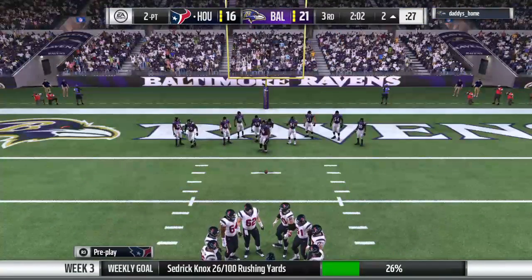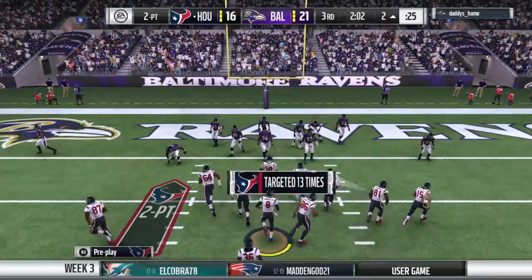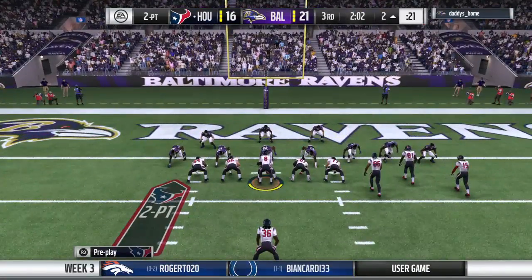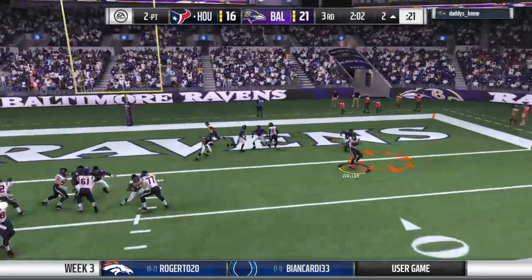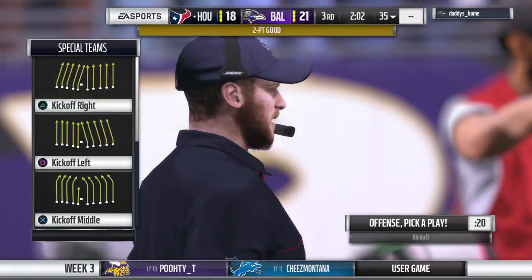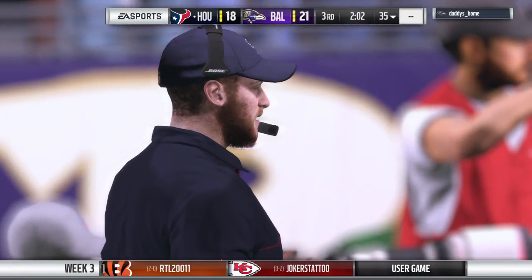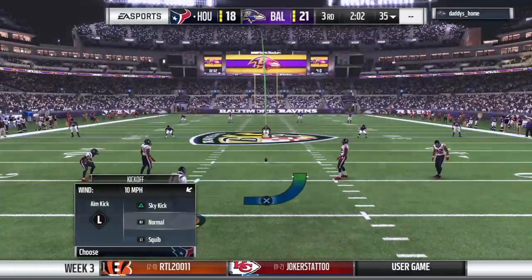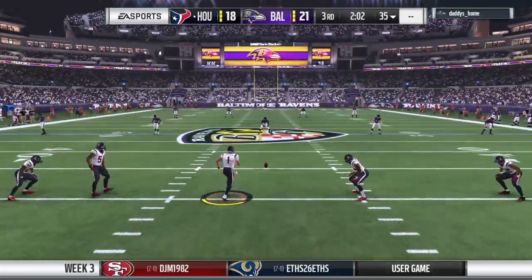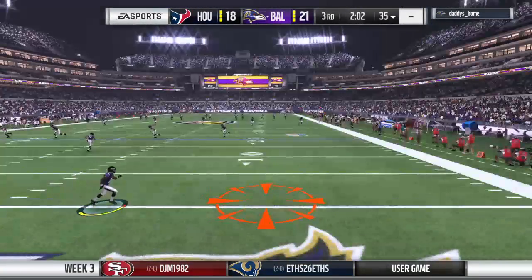And they'll get set here looking for the 2-point conversion. Mariota will look to throw. It's complete. And he'll get into the end zone as the 2-point conversion is successful. So just a 3-point game now as they send this one away.